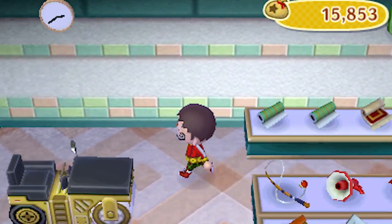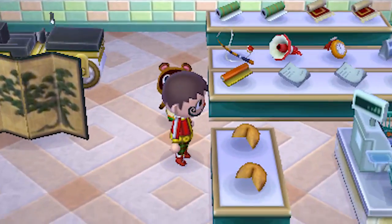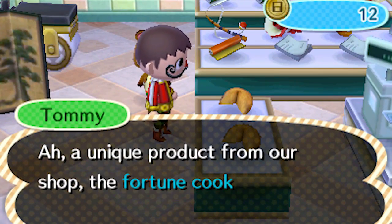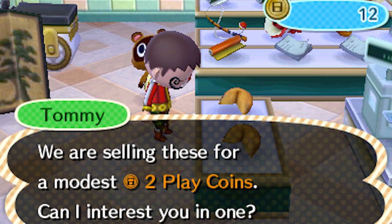All right. There is a clock up there. Let's just tell you what, let's do these Nintendo fortune cookies for a second. A unique product from our shop, a fortune cookie. Okay, yes, let's buy these. Yes, please, I will buy these.